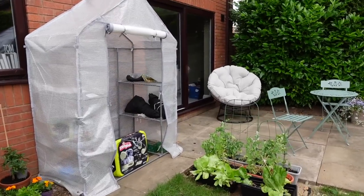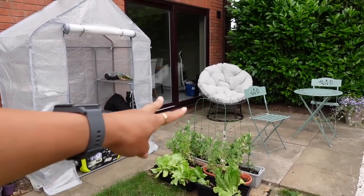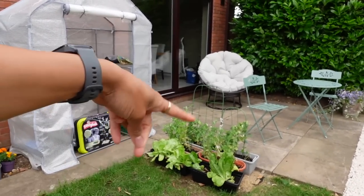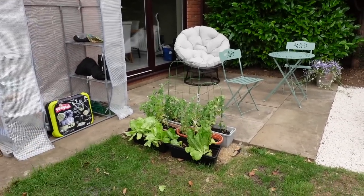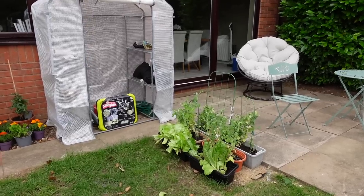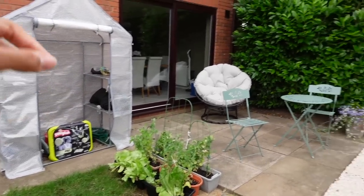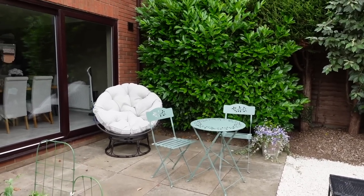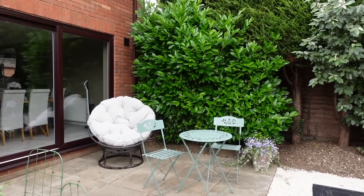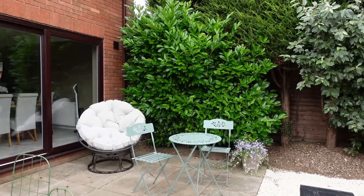Then over this section, I've decided to put our lettuce and mange touts over in this little section because there was a little bit of sand. That's why we took two slabs out and it looked a bit mucky. So I'm just hiding that for now till I decide what to do properly. We've got the mini greenhouse back in place. Bistro set from Dunelm, which I cannot wait. I legit cannot wait to come out here in the morning with a cup of tea or a coffee and my laptop and my notebook.